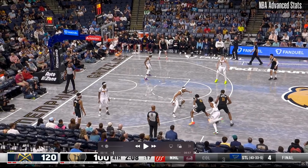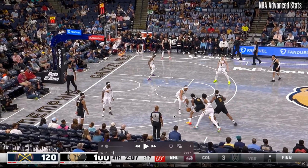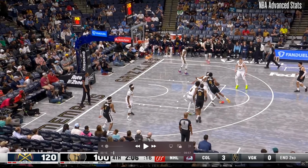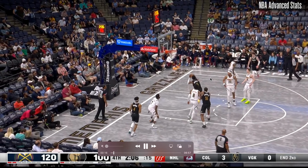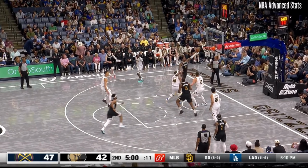I love his variety of gathers and pickups as we see GG kind of put this defender in jail a little bit. We'll see more jail, but this is not easy stuff where the big is playing high at the level, but GG holds his handle, picks up the ball, swim moves past Zeke Naji, and ends up finishing strong with a dunk there. These flashes of driving ability were really enticing for a 6'9", 18-year-old.